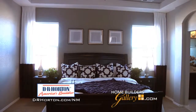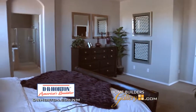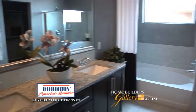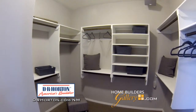One of the things our homeowners love most about this Clark model is the owner suite located in the back of the home. And I can see why, because it's totally separate from the other bedrooms in the house. And the master bath really gives you that spa-like feel, with a soaking tub, separate shower, dual vanity sinks, and an enormous walk-in master closet.